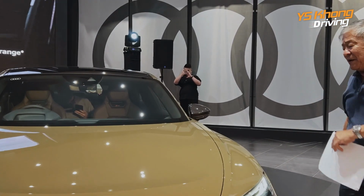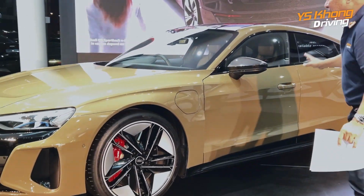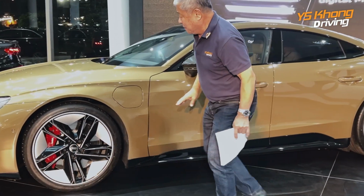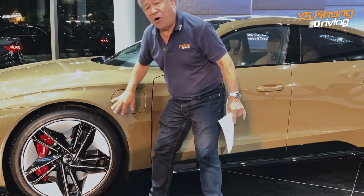But the nice part of the car is not there, not inside the trunk, but along the sides. Look at the line, man. It's so beautiful and so long. And this is the charging port. 21-inch wheels. This is a Singapore spec, yeah. The Malaysian spec is going to be all black.